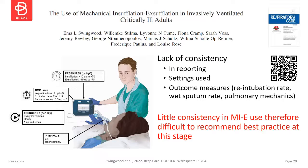The most common pressure setting was +40, -40. That's probably not surprising, but again, quite a range of pressures were used. Timing and frequency also varied quite substantially. But actually there was a true lack of consistency in reporting. Some papers just said that MIE was used, full stop. Some said we used it with +40, -40, full stop. Some gave all of the settings that were useful.